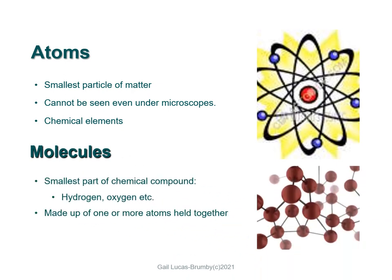What you need to understand is that the smallest particle of matter is an atom. These can't even be seen under a microscope, they're so small. And most living things are made up of hydrogen, carbon, oxygen. And that these atoms combine together to form a molecule. And every living cell in our body is made up of atoms and molecules as well.